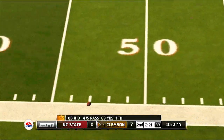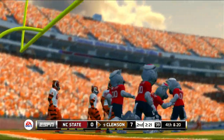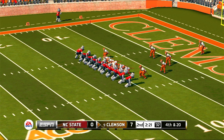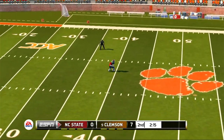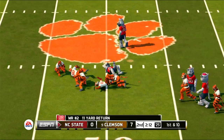Throws incomplete. Let's see if the momentum from that defensive stand carries over to their offense. Receiver on the play. That makes it 4th and long. They've got 10 guys up. They're coming after the kick. They get this one off, and it's a beauty. Tackle at the 48-yard line.